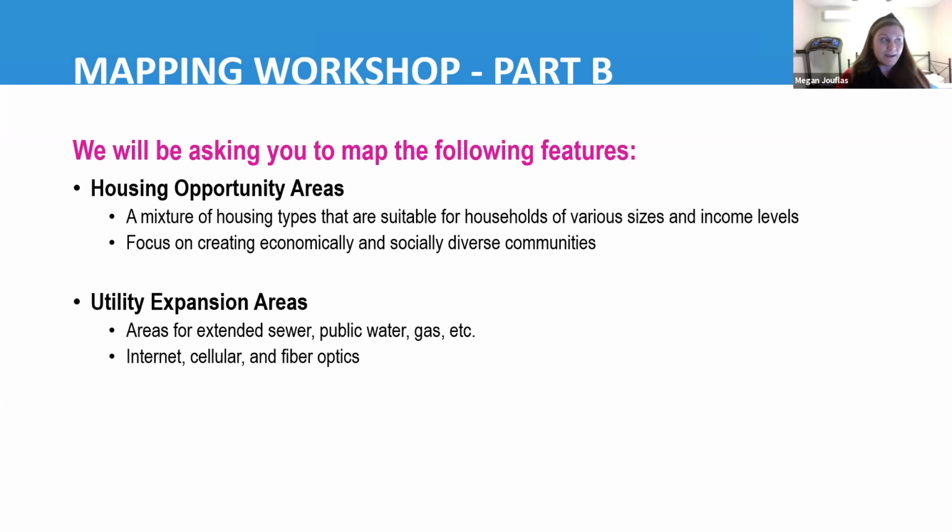Then we're also going to be asking you to identify housing opportunity areas. So we heard from you at the last several workshops that our region needs more affordable housing. And we also heard from you that we have a lot of attainable housing that maybe A, doesn't qualify as statutorily affordable, or B, might not be the right fit for a diversity of residents, like single person households, younger residents, older residents, or non-family households. So this category is meant to encapsulate all of these things.